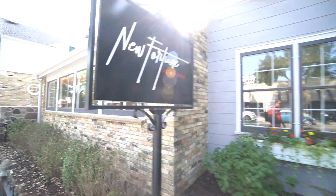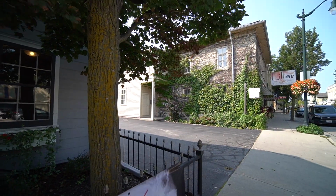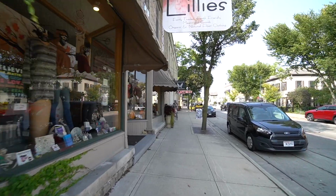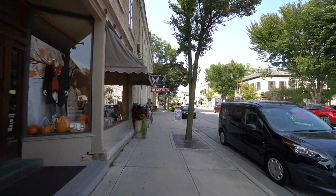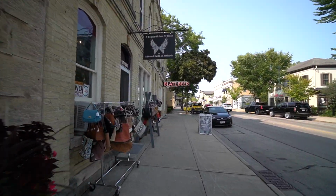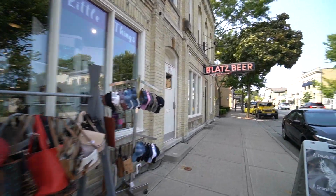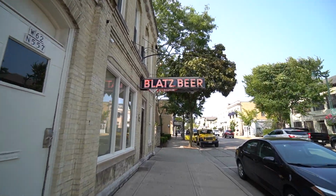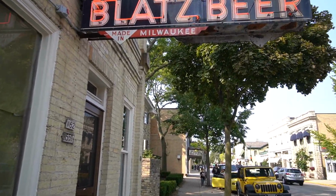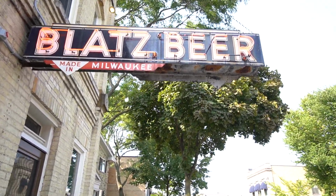Voted number one best Chinese restaurant in the greater Milwaukee area. Wow. Got an old neon sign coming up for Blatz Beer. Supposed to be a resale shop, I think. Or maybe, no, maybe it's not. Maybe it's just regular. I have to zoom in on this sign. Got my hand in there. Actually a cool old sign.